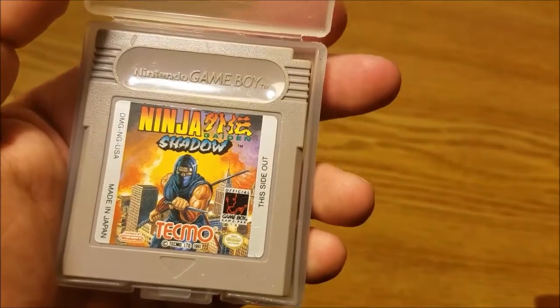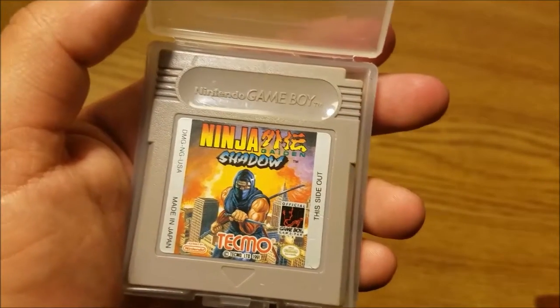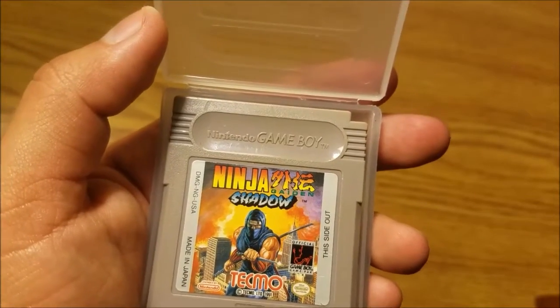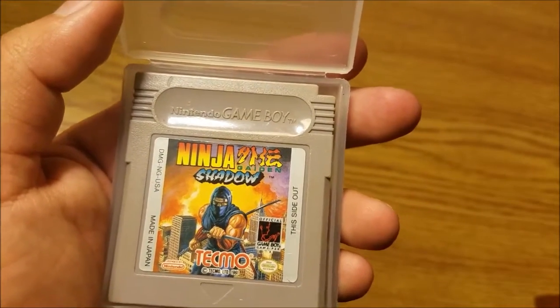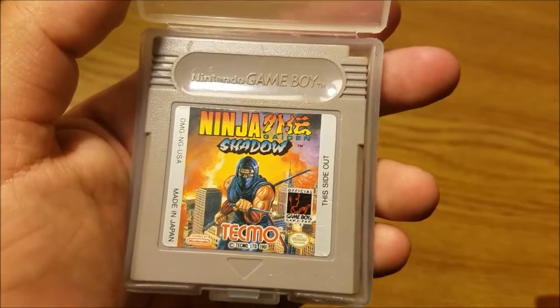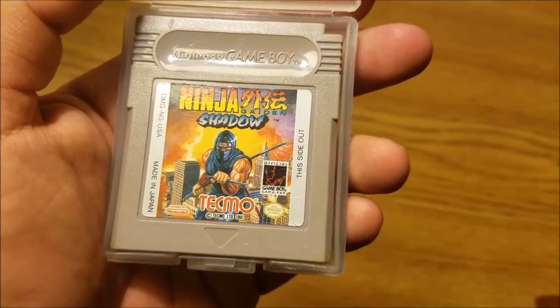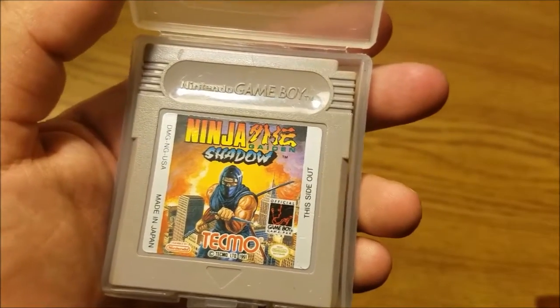I got this game because I'm really pumped up with Ninja Gaiden games because I beat Ninja Gaiden 1 and 2 for the NES, and I really wanted to get this game. And also, it's one of those games that's uncommon for the Game Boy.